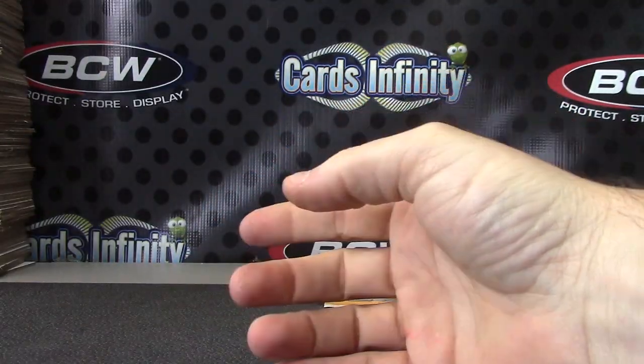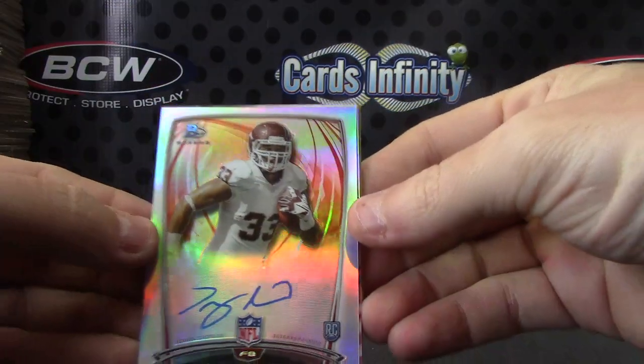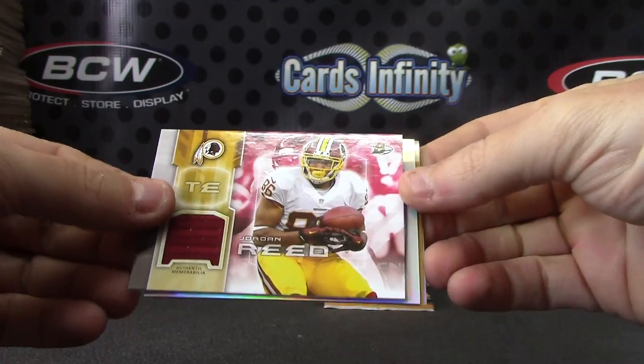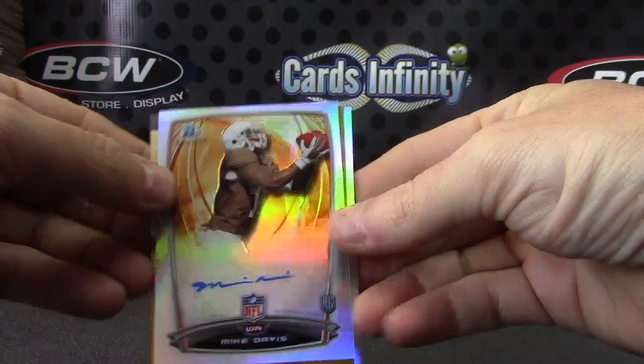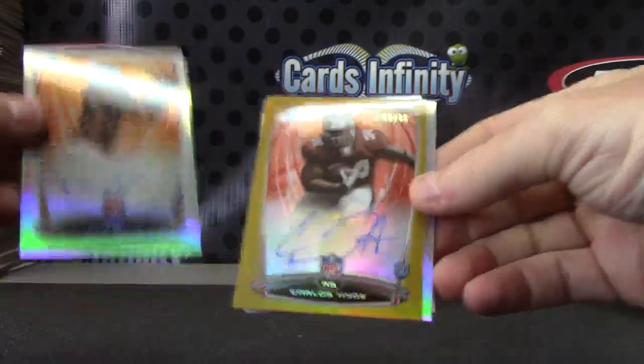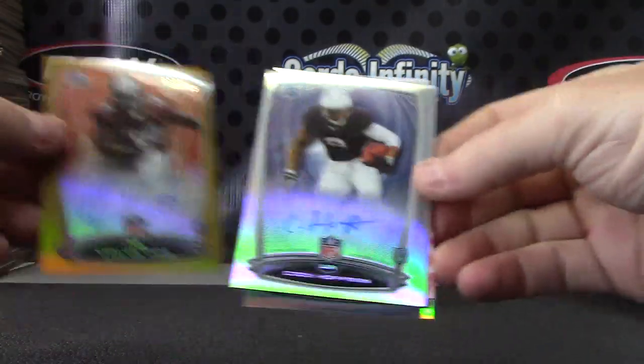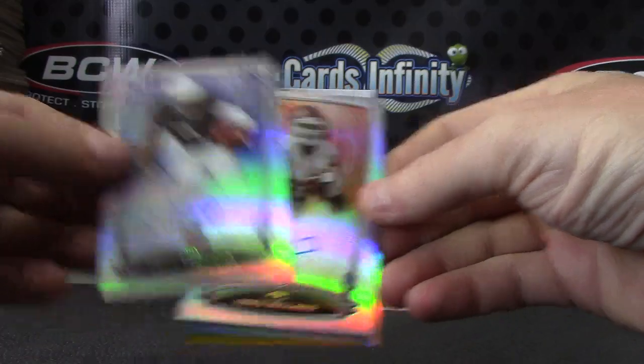All right, to recap this, Trey Millard, Jordan Reed jersey, Mike Davis refractor autograph, Carlos Hyde, numbered to 75, gold, and Cody Hoffman.